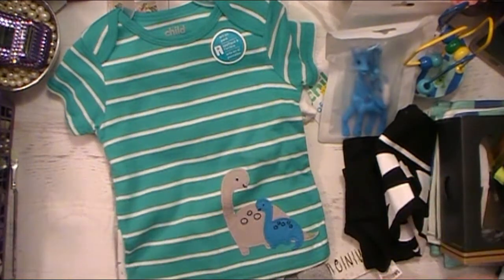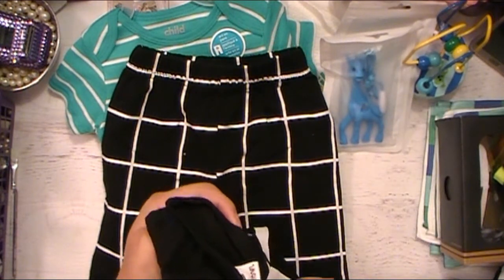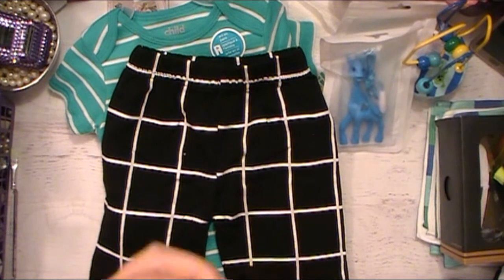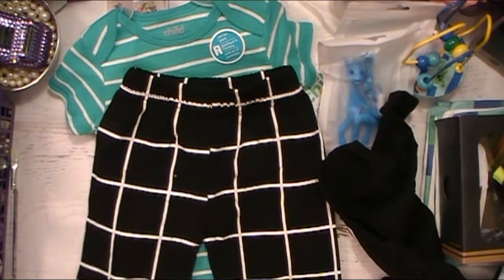This one I bought as 6 to 8 months? Let me see if it's on the tag here. No, it doesn't say on the tag what size I got. I don't remember. I'm so sorry. But I thought this was really cute. So this is the bottom.